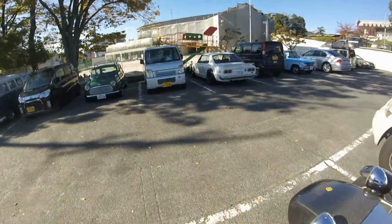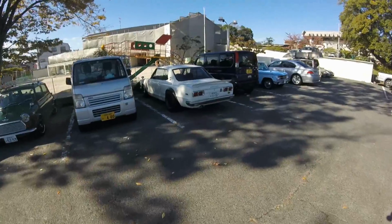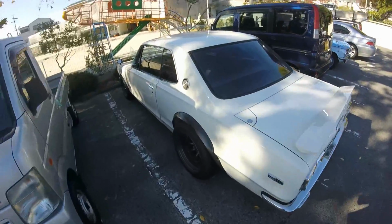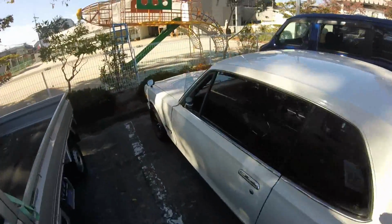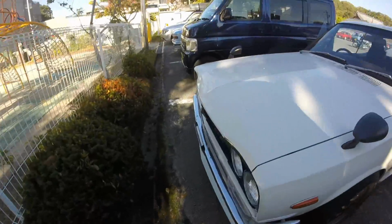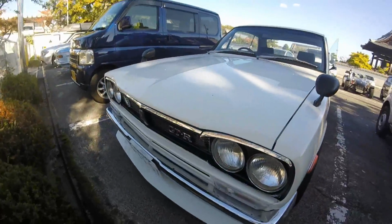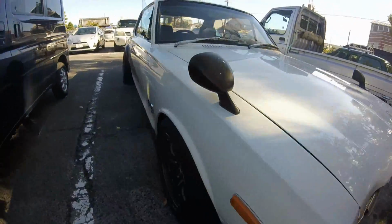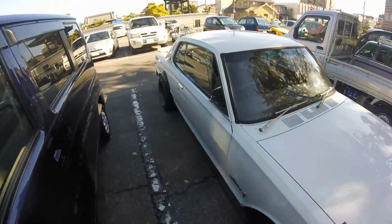And what's hidden in the parking lot? That's pretty freaking cool. It might be, what's the name? Rocky Auto car. Does have another Jeff badge. Holy shit, that's really fucking cool.